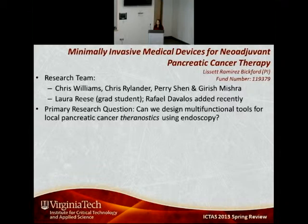So I said, well, I was already thinking about doing medical devices that had combinatorial technologies for different types of therapy, like photothermal therapy and irreversible electroporation. So now he was talking about doing diagnostics as well. So the question is, how are we going to create medical devices that can do all of these things in one modality? So normally when you think of diagnostics, of course, you think of nanoparticles.